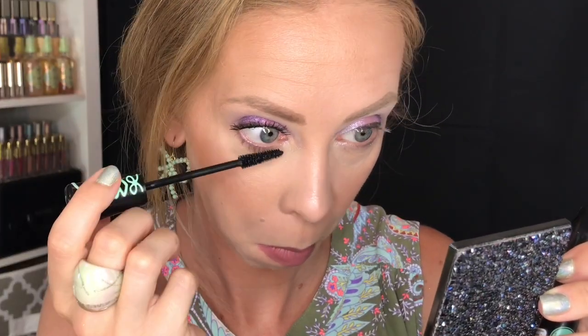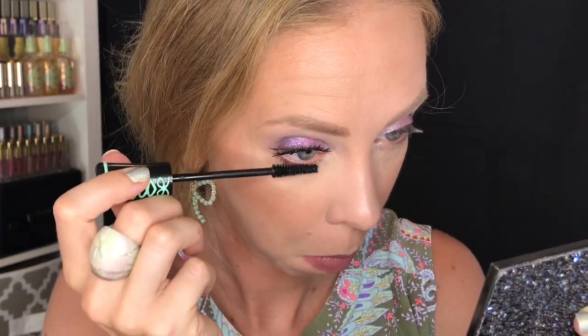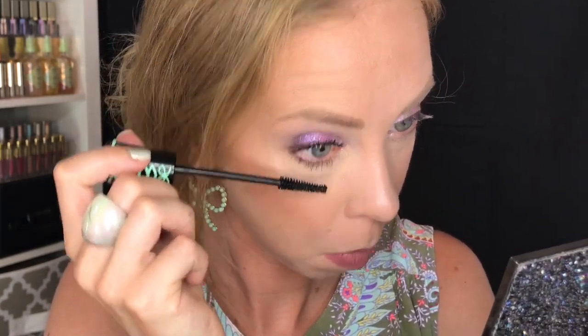Wow, that's a really good mascara. And probably like $3 if I had to guess. Can you see that? This is a good mascara. With and without. I think this is probably one of the better affordable mascaras.